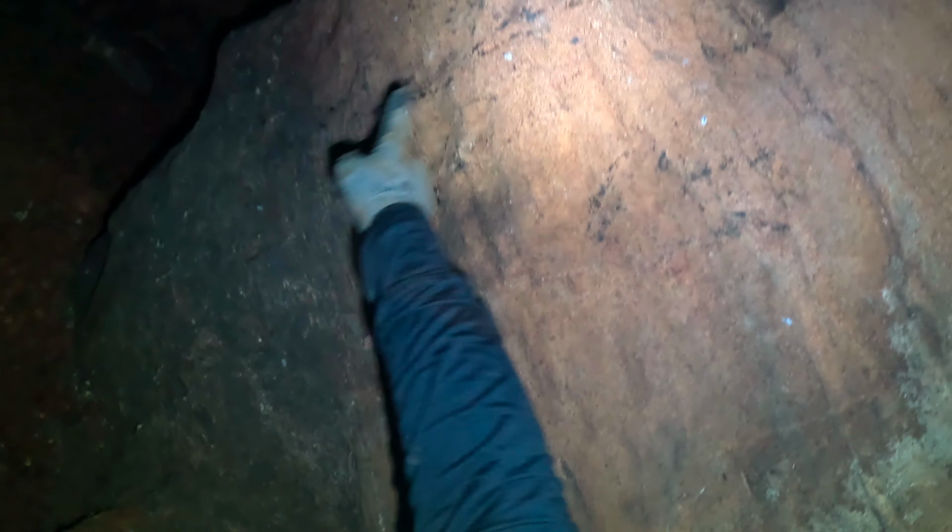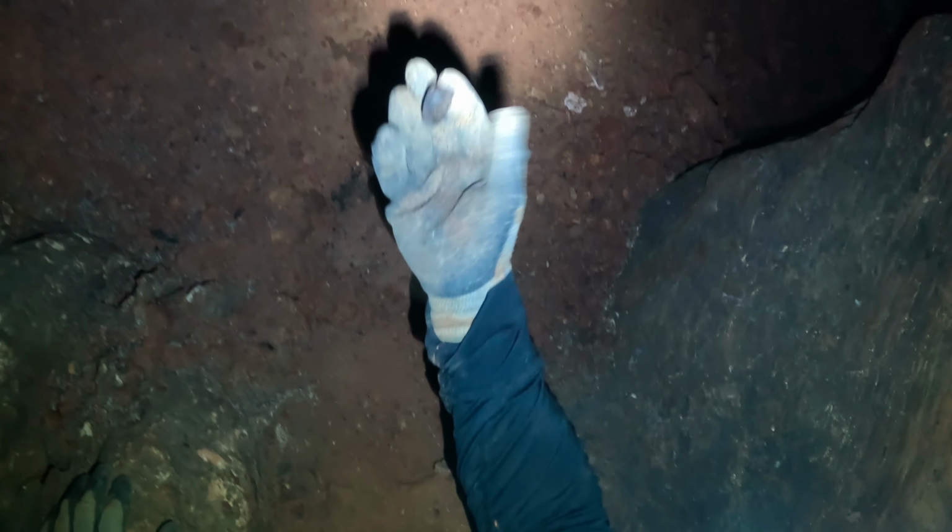Could you imagine doing this 150 years ago with nothing but a torch? They would come out and their torches would hit this wall, and you could see all of the marks from where that right there. You can see some of that burnt wood right there.